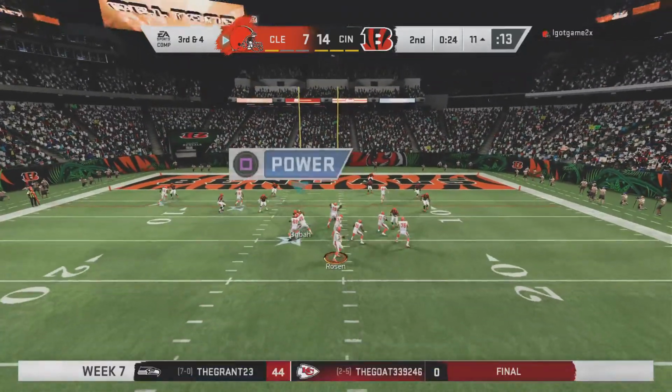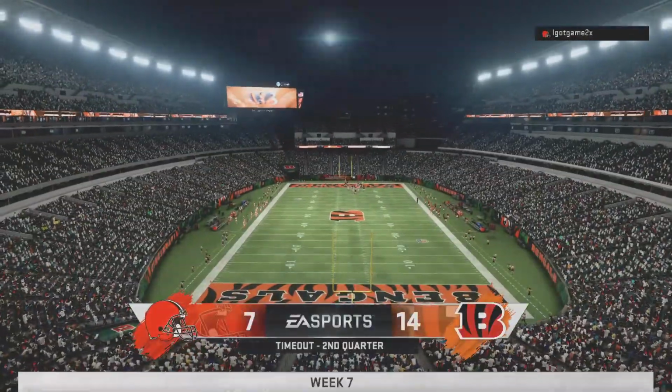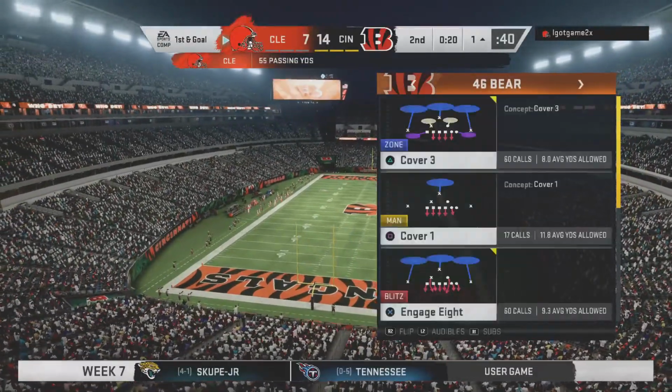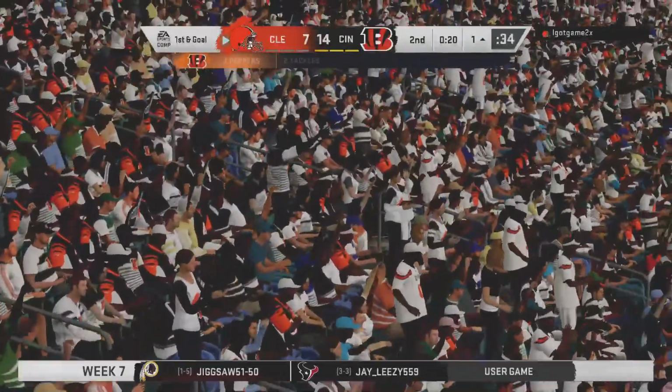And a nickel look here for the Bengals as they try to defend this on 3rd. Here's Rosen to throw. And it's caught. And he can't quite get there. Tackled down at the 1. The Browns will quickly use their 3rd and final timeout as the clock will stop with 20 seconds to go in the first half.